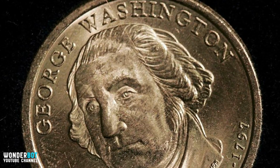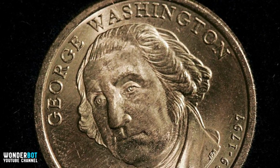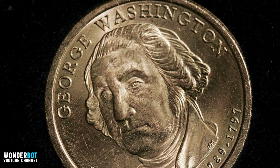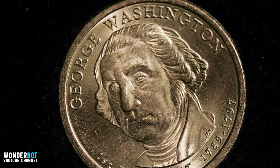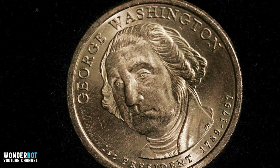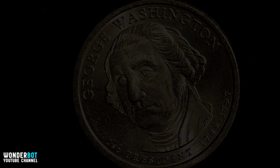Number 27. Presidential Dollar Error Coins. In 2007, special presidential dollars were released that featured lettering around the edge, making them the first dollars in 2 centuries to do so. As with all new things, though, mistakes were made and some coins made it into circulation with their sides clear. Examples of the first ones to be released, the 2007 George Washington dollar, missing edge lettering to give it its full name, has sold for as high as $1,000.